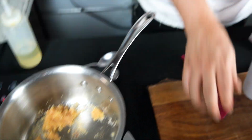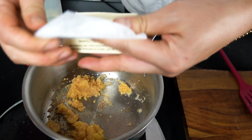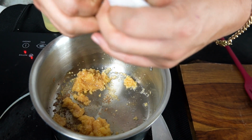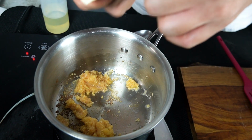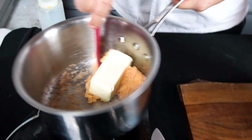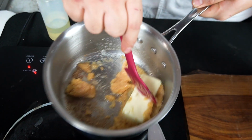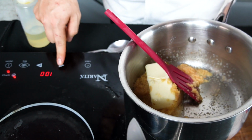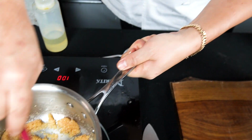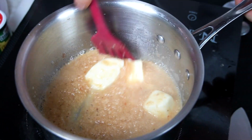And from here, I'm gonna add my butter. And what we're gonna do is make a roux. So a roux is a mixture of fat and flour, and it's used to thicken sauces. So we're gonna let this simmer. I'm gonna go low heat. I'll just cook it down a little bit. Oh, that smells so good.